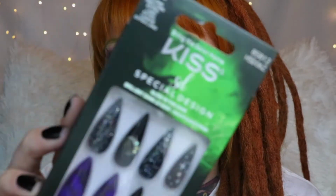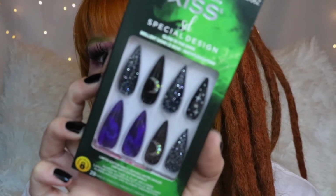The last thing that I got was last night when we went grocery shopping. I saw these and I just fell in love, so I had to get them. They're by Kiss and they're little Halloween nails. How stinking cute are those? So I might go pick up a couple more packs just to keep on hand, because I really do like the style. I think that those are super cute.